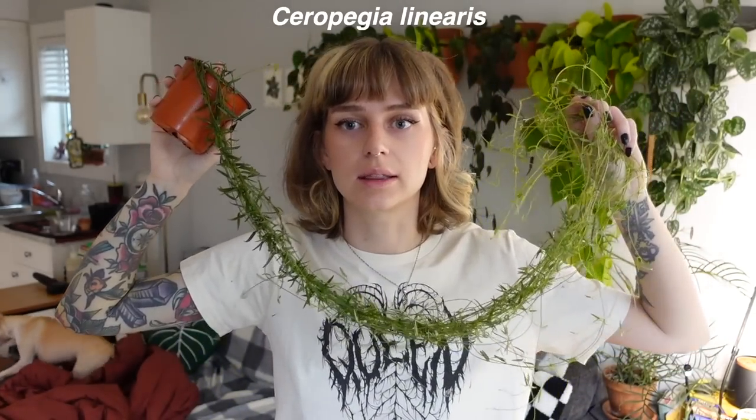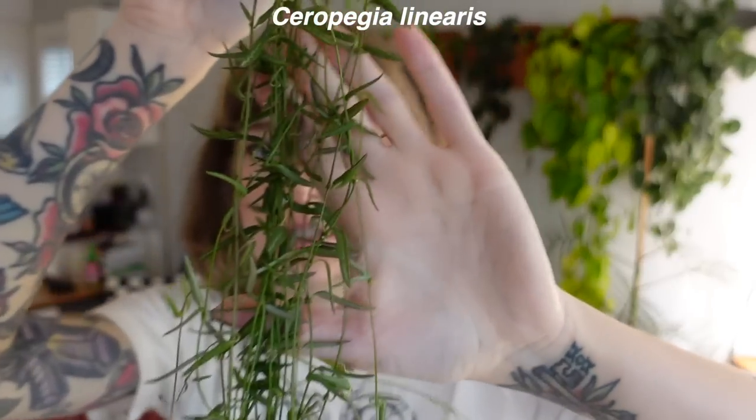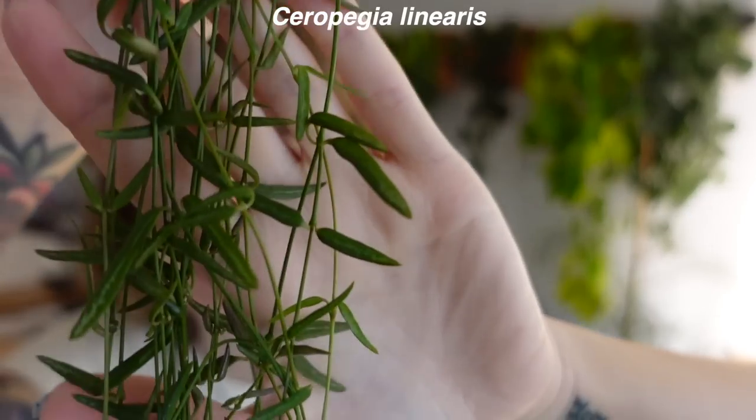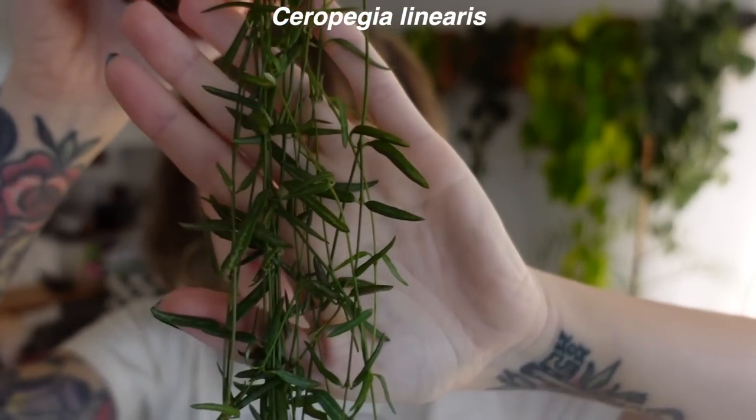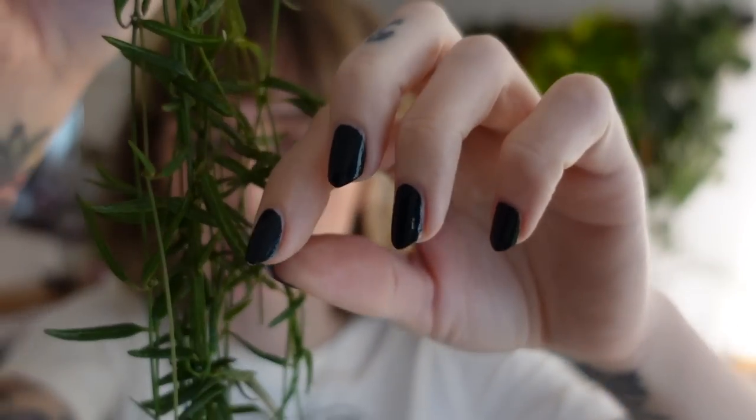Okay, next is my string of needles, or Ceropegia linearis. It's similar to string of hearts, but it just has these narrow leaves instead, which I think is kind of fun, a little different. They do get a little bit sun-stressed as well. They turn a little bit purple on the backs. They do have a silver marking on them as well, which is just a little detail that you don't really notice unless you're looking at them up close.